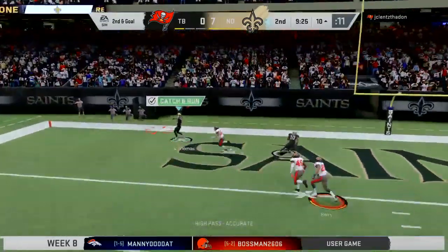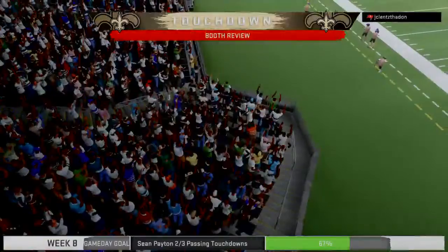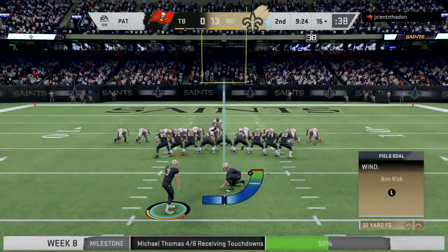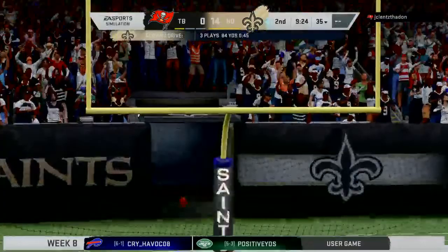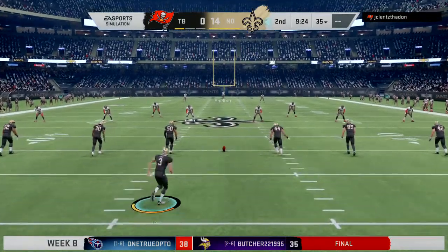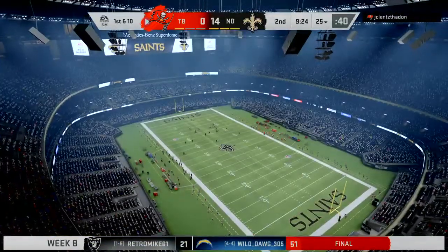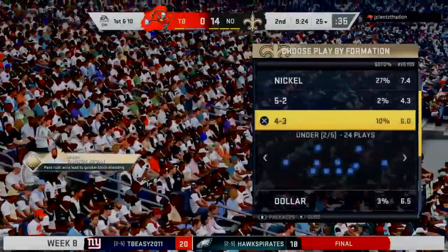Second down and goal. Bridgewater got a man open. It's Thomas. It's a touchdown for New Orleans. Michael Thomas with his second touchdown here in this first half. And the Saints able to stretch that lead out further. Lutz will look to add the extra point. And it's good to make it 14-0. After the touchdown, Lutz to kick it off. And no return on this one as the fair catch is signaled for and taken. The Bucs take over first and 10 at their own 25-yard line.